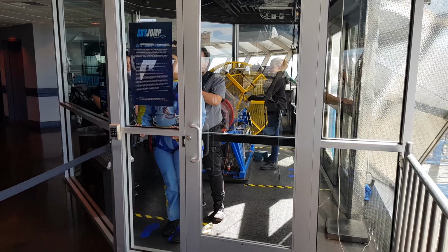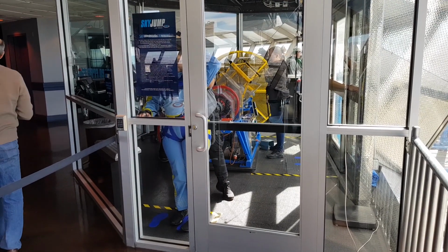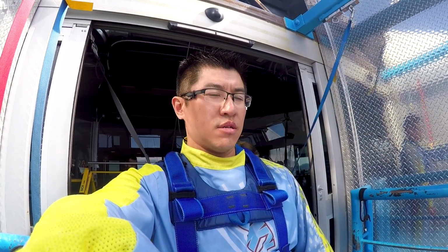The most reassuring thing, if you're scared of heights, is the fact that at every stage of the elevator, where they suit you up, right when you get to the door, they check, double check, and triple check everything. So I must have been checked 4, 5, 6 times before actually stepping out over the ledge. Now, when you do step out over the ledge, that's when you realize that, yeah, it's quite high up.